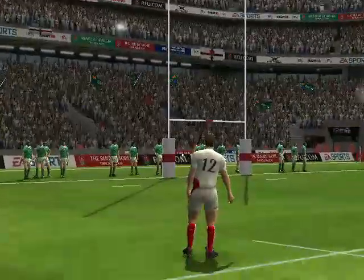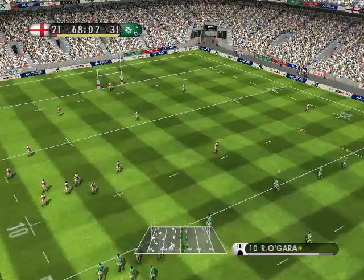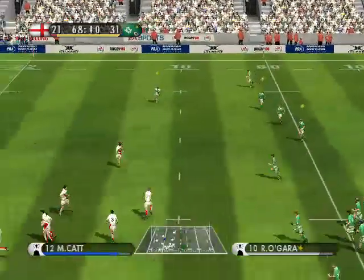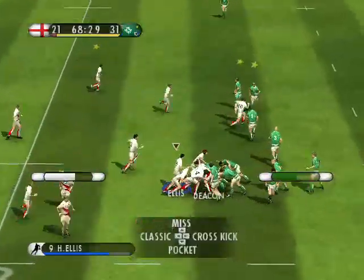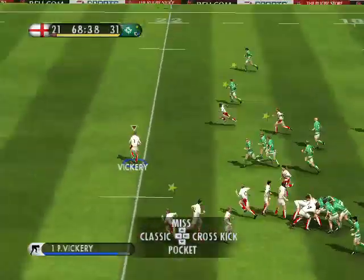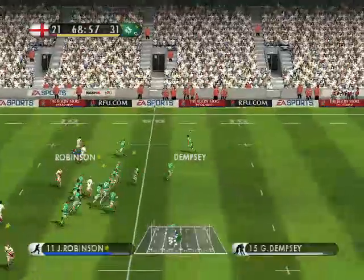2 points added to the try. That was a critical conversion. They're now within reach. Up goes the drop kick. Picks it down. Got them all. Spins it long. Clearance kick made. This is counter-attack material.